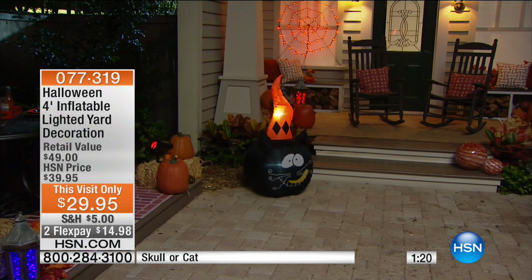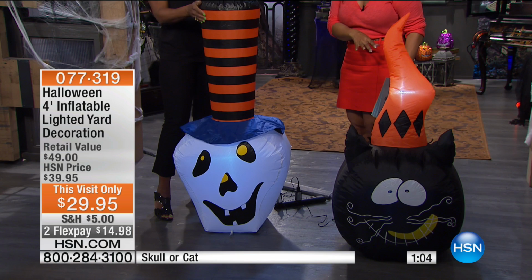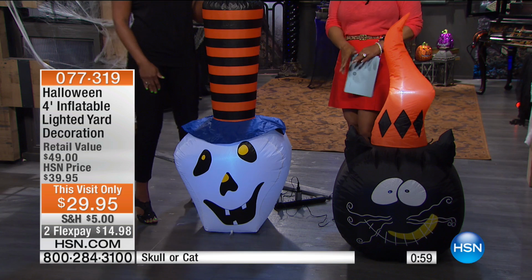And let's talk about Halloween. Certainly we've got some really spooky and frightening things, but I love that these have more of a whimsy feel to them. So the little ones won't be frightened. You can look at their facial expressions. Easy 1, 2, 3 setup. It'll take you seconds. They deflate right away. You pack them up. They fold up to nothing. But final call.